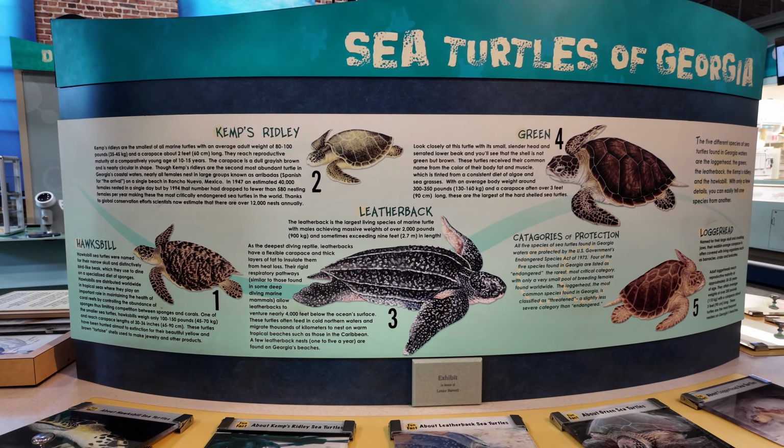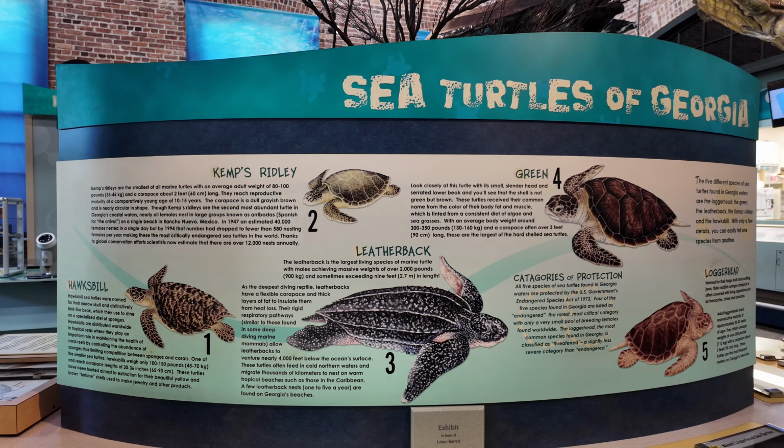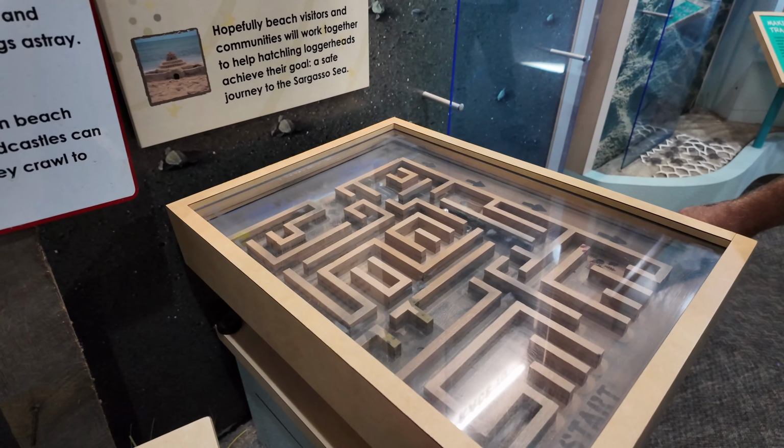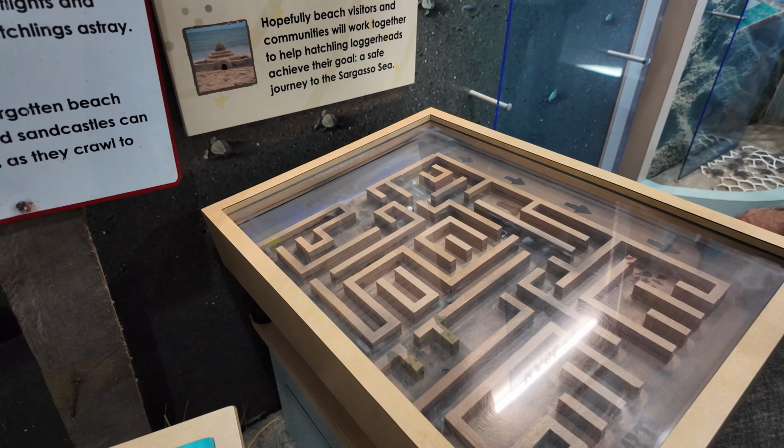The 5 types of sea turtles found in Georgia are hawksbill, Kemp's Ridley, leatherback, green, and the loggerhead. What's this? You have to get the turtle to the beach. I did it. And then it starts all over again. You're supposed to avoid all these little things, because that's a house, and that's a natural predator, and that's a beach towel. I see.